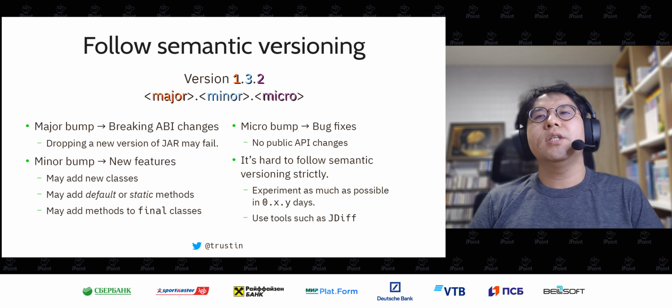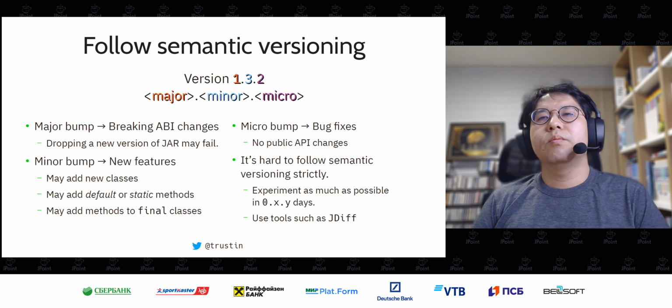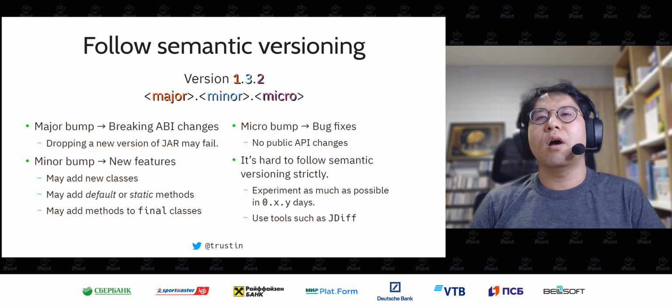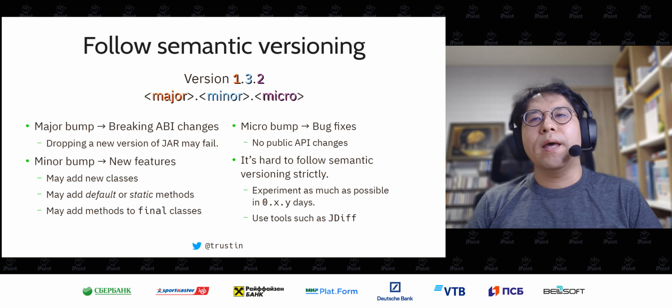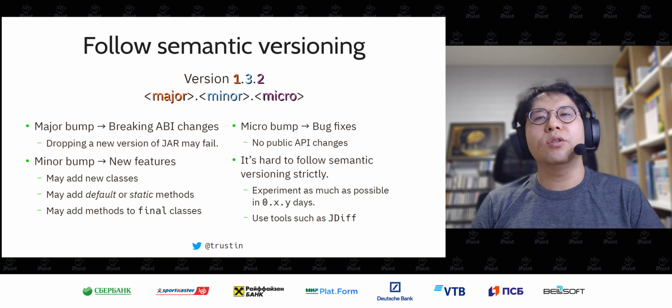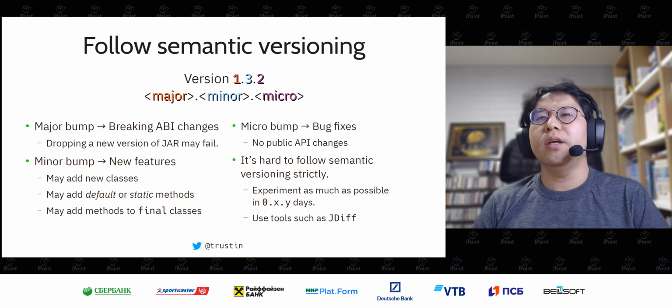Of course, it's not very easy to follow this semantic versioning scheme strictly. So to cover up, I recommend experimenting as much as possible in 0.x.y days. That means, when the major version is zero, you can make breaking changes without bumping the major version. And to help track breaking changes, you might want to use some automated tools like JDiff.